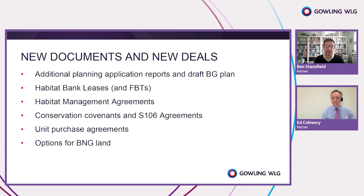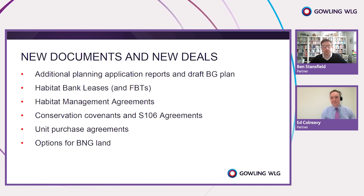New legal agreements, habitat bank leases and farm business tenancies are being used to deal with BNG. Habitat management agreements are coming across our desk quite frequently now. We're looking at those quite a lot. Those will be the relationship that gets the actual work done between landowner and developer or offsite provider. Conservation covenants and 106s are going to be pretty meaty, lots of detail in there. And again, getting landowners comfortable that they can sign up to them is going to be a challenge. We're seeing unit purchase agreements, and again, those seem to be based on the emissions purchase under the carbon credits regime that we've looked at many years ago.